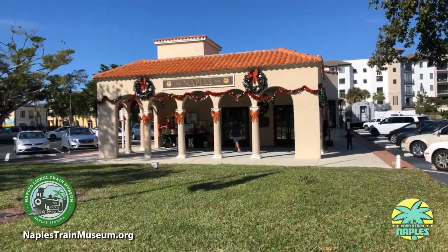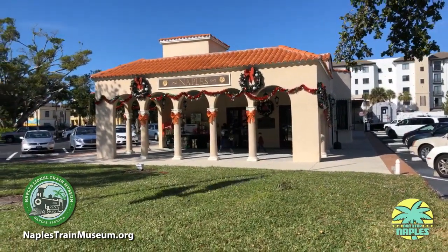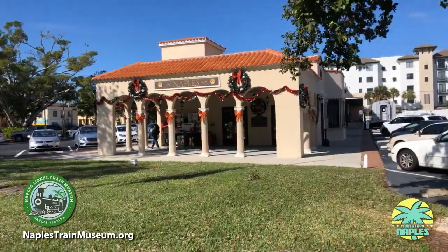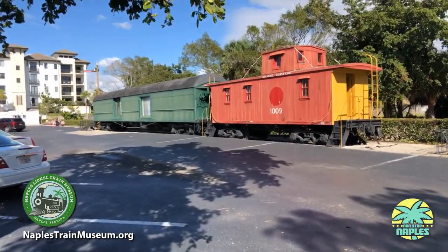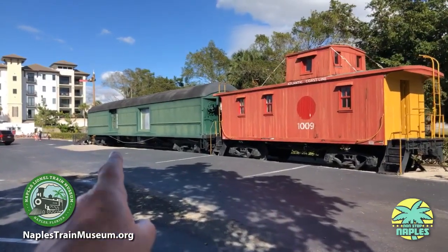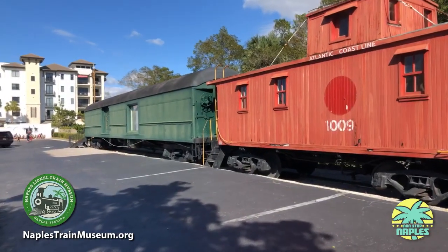There's more than trains inside there. It is free to go into this museum here. There's a lot of history about Collier County, the building of Collier County, the development of Collier and Naples. Some neat things they have also. They have an old caboose out here. I don't know if any of you are old enough to know what an old baggage car looks like. That's an old baggage car from back in the steam days.